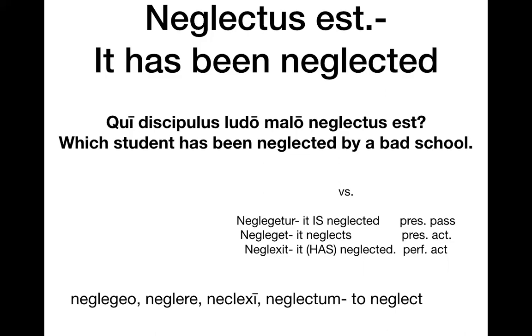So let's compare what we're doing with this little section to the lower right, to all its other forms. Present active would be neglegit. It neglects. It actively neglects. Simple present tense. Versus present passive, the stuff we looked at yesterday, that'd be neglegitur, T-U-R, right? That'd be it is neglected instead of it has been neglected. And then perfect active would be neglexit. We would use the third principal part, and it neglected. So are we kind of getting used to it? It feels like verb overload, but I think we're getting a handle on all of these. That's the point of this week. So hopefully next week we just feel way more confident about translating verbs.